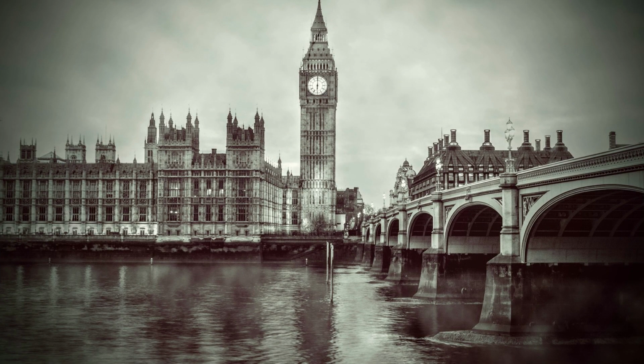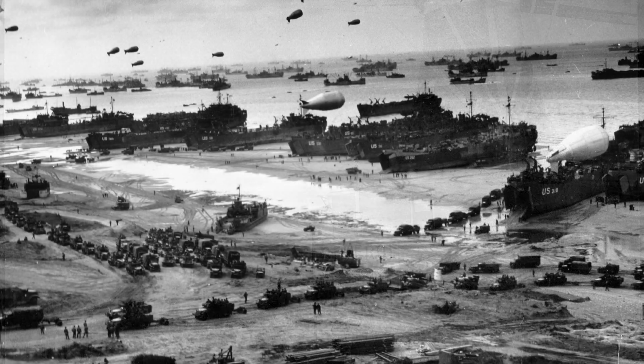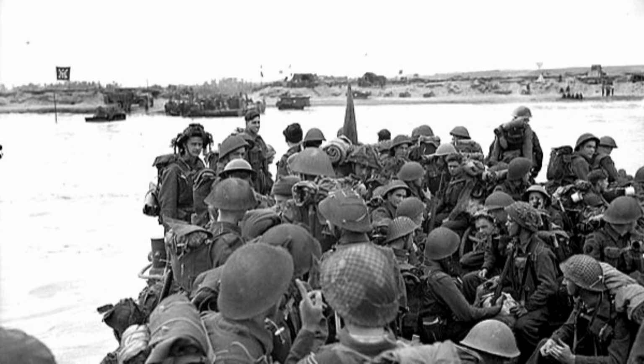Canada played a significant role in World War II as a member of the Allies, playing a vital role in the D-Day invasion, codenamed Operation Overlord. Canadian troops landed on Juno Beach in Normandy, France, as part of the larger Allied assault to liberate Western Europe from German occupation. The Canadians faced fierce resistance, but managed to secure their objectives and make significant progress.